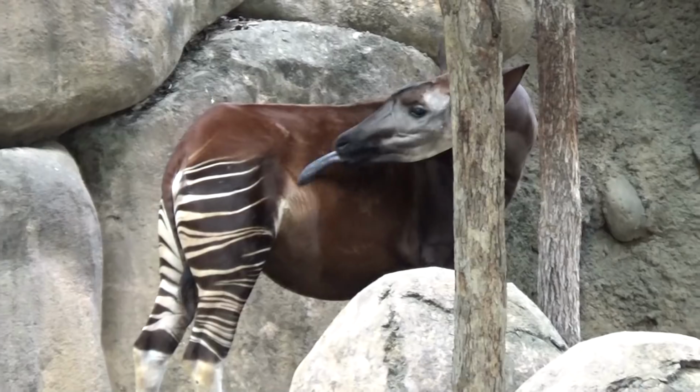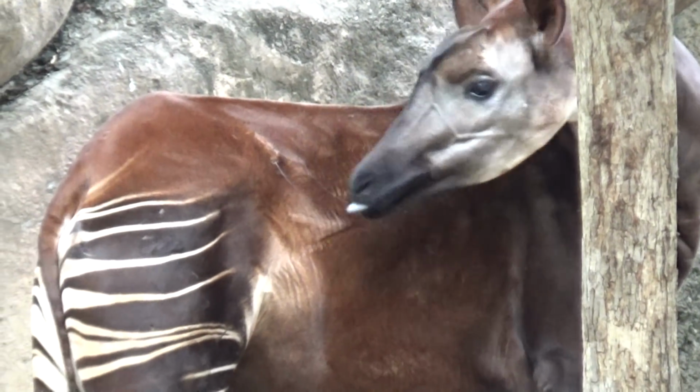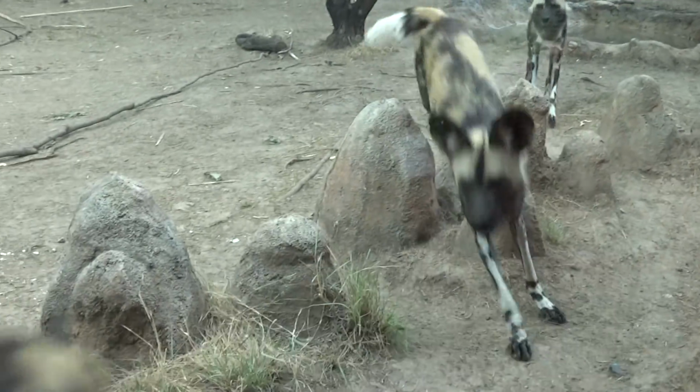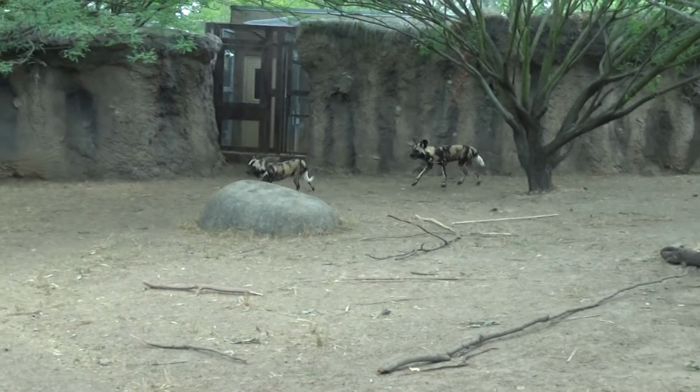The next animal you see on the Africa Live is the okapi. Its giant tongue. These furry little guys are dwarf mongooses. They've got a bunch of them. These guys are very active African wild dogs. They're running right up next to us. It's African wild dog. Look at them playing.